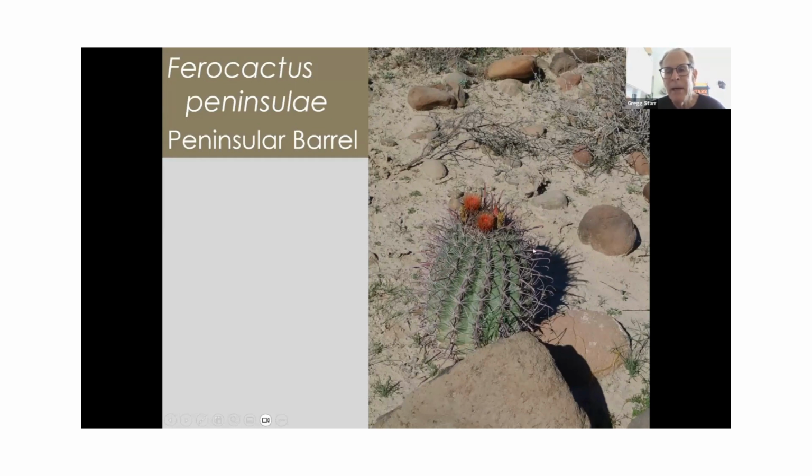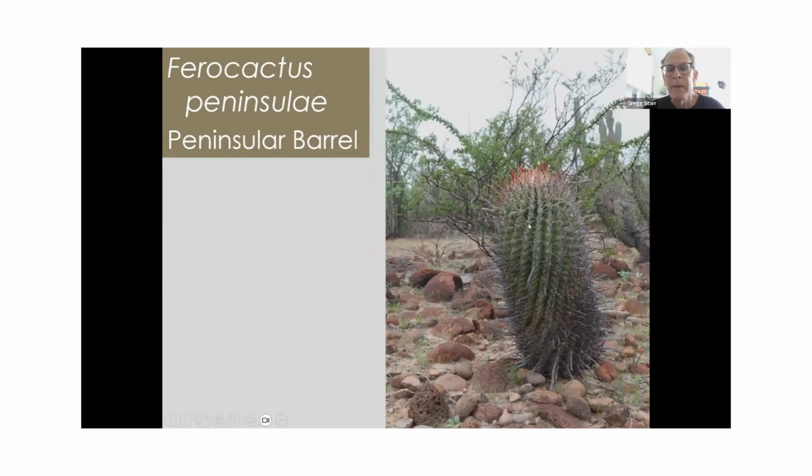It's got very long spines and they're really hooked, not just curved, but a good hook to them. These plants can get fairly tall, and as they get taller, they do seem to twist a little bit. Now, mostly peninsulae occurs down low, and I've seen these down in the low reaches of the Sierra San Francisco. And as you go up in elevation there, we'll see this one.